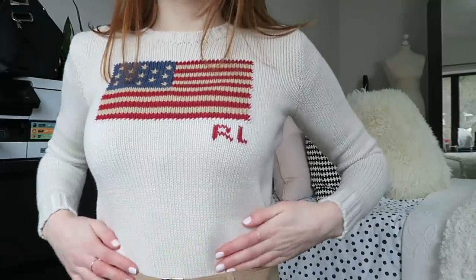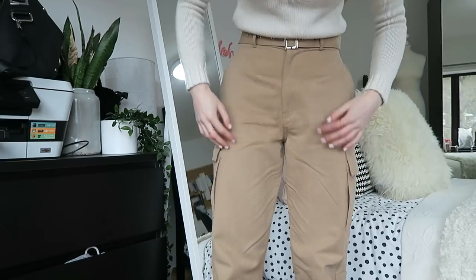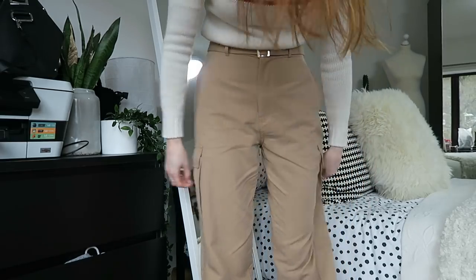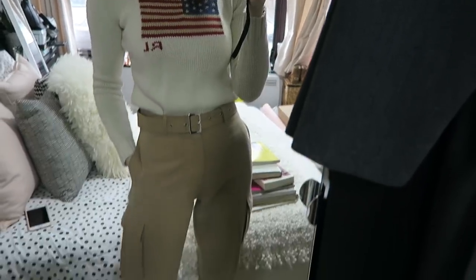Yes, I just got changed, ready to go into uni. I'm wearing this Ralph Lauren jumper that I picked up on Depop the other day. Very nice. Oh, I was like, what's that? I've got like a button down t-shirt underneath. Not a random third nipple. And then I've got these cargo trousers on from Zara, which I feel like are now very creased. Oh, yes. So yeah, this is my outfit for today.